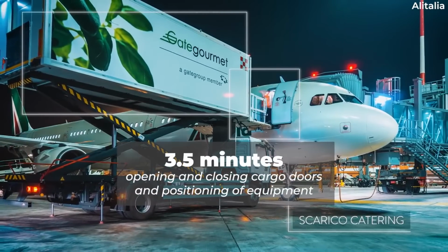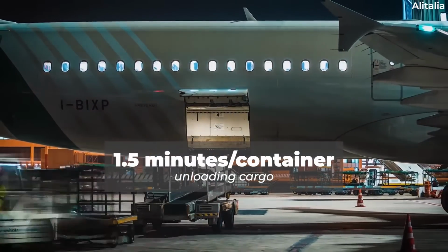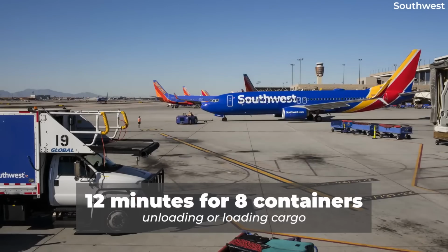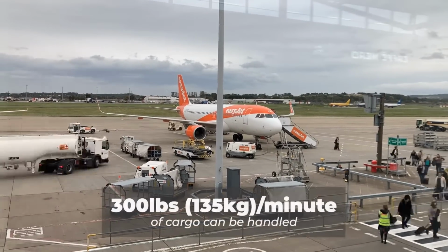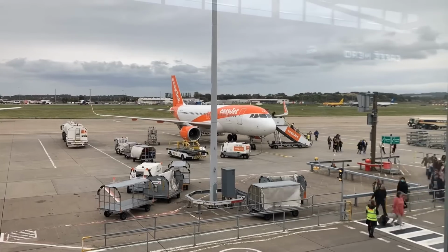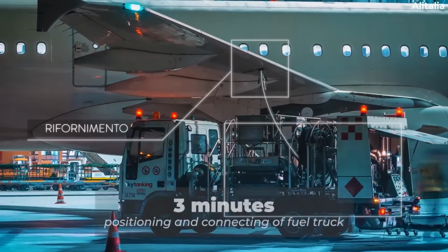Opening and closing cargo doors and positioning of equipment take 3.5 minutes. The rate at which the cargo containers are unloaded on a belt is approximately 1.5 minutes per container. With an average of 8 containers for a narrow-body jet, it takes 12 minutes to unload. It takes the same amount of time to load 8 containers. Depending on the bulk loading and unloading equipment, nearly 300 pounds or 135 kilograms of cargo can be handled per minute. A 1,200 pound or 550 kilogram bulk compartment of a narrow-body jet takes around 4 minutes to load and unload bulk cargo.